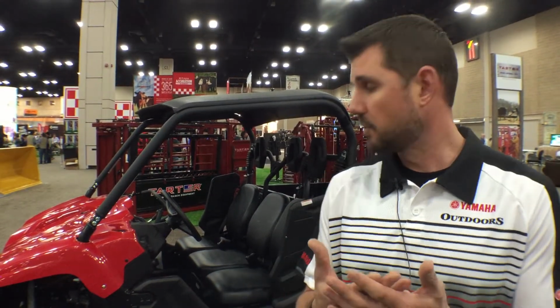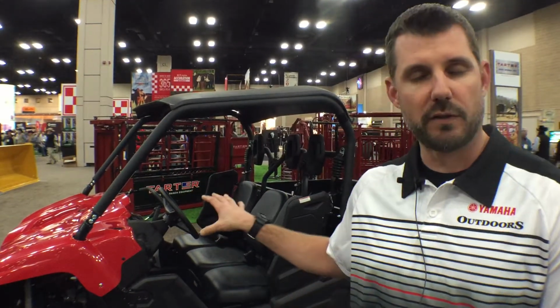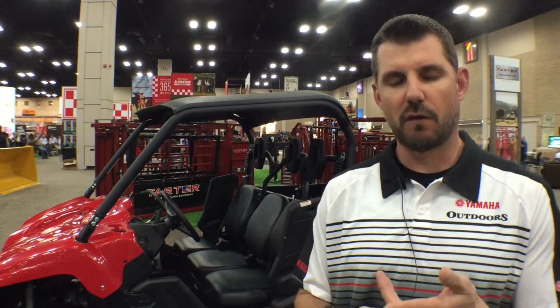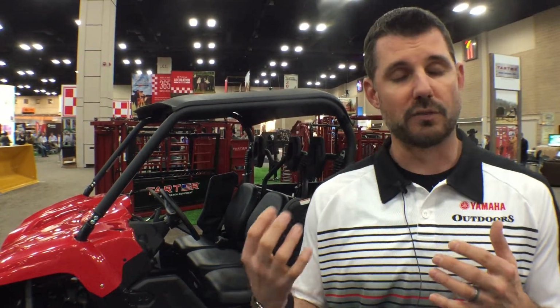And speaking of terrain, that's really what the Viking's intended to do. Take people, put them in the cabin, comfortable, with some room, but tackle tough terrain at the same time. So tough terrain, comfortable, and a utility tool. It's very functional, it's durable, it's reliable.